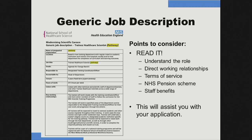You are also eligible for all the NHS staff benefits, and this job description will tell you what they are. You might be able to get discounts on certain things and lots of other benefits as well. But it's very important that you read through the document.